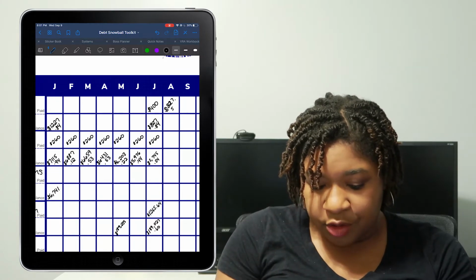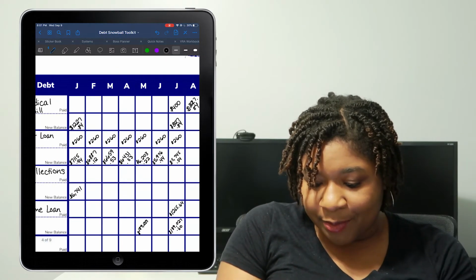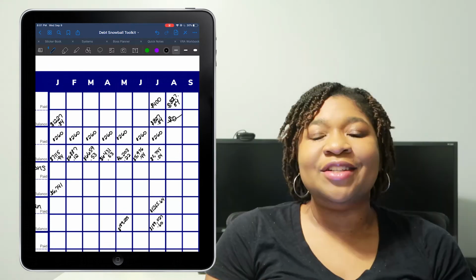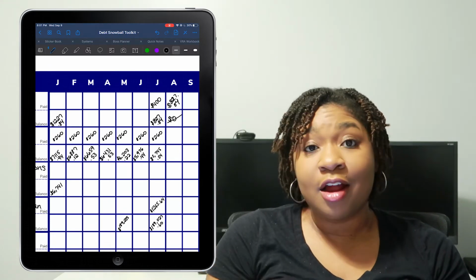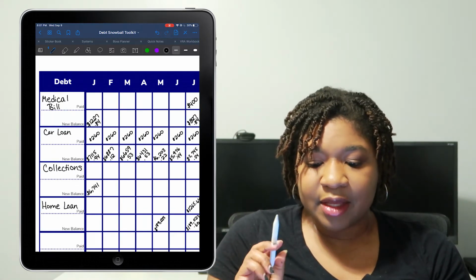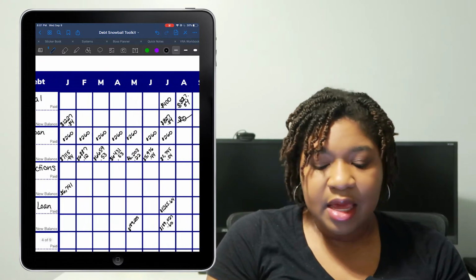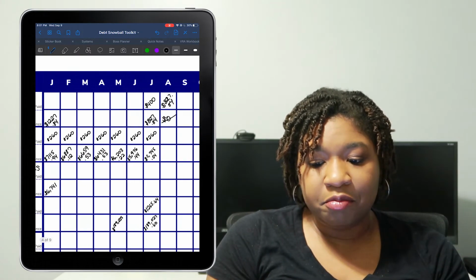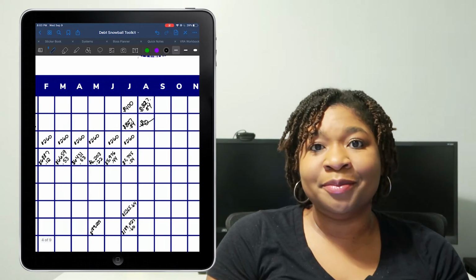And then in the new balance column, I'll put 0 because we are done. So next up, we have our car loan. And as you can see, we have $5,700 left on this. So for the month of August, this is where the remaining amount of our extra money went.